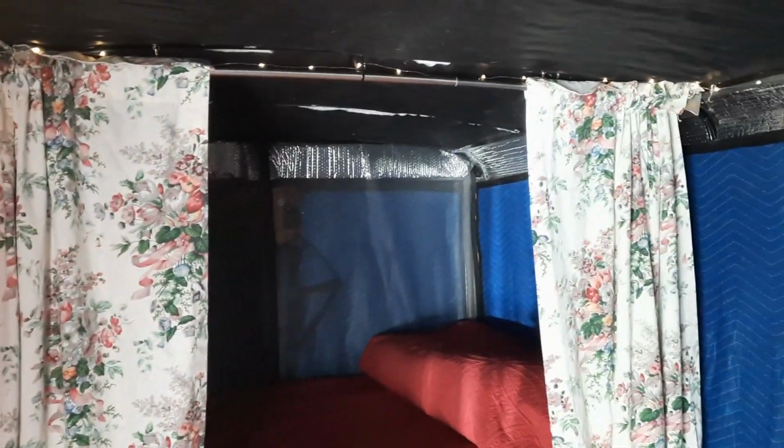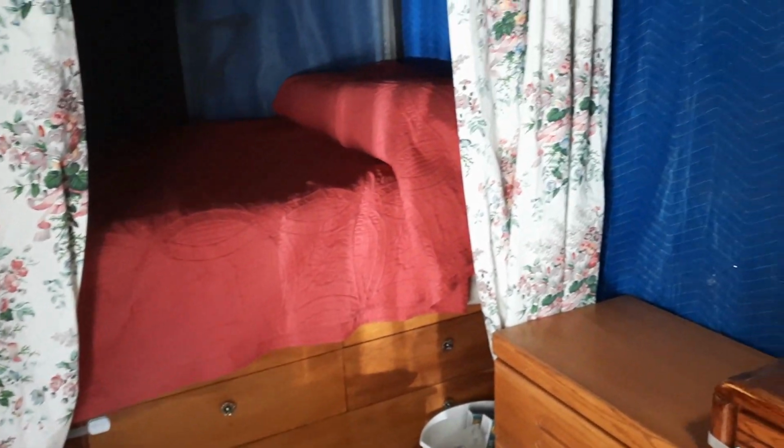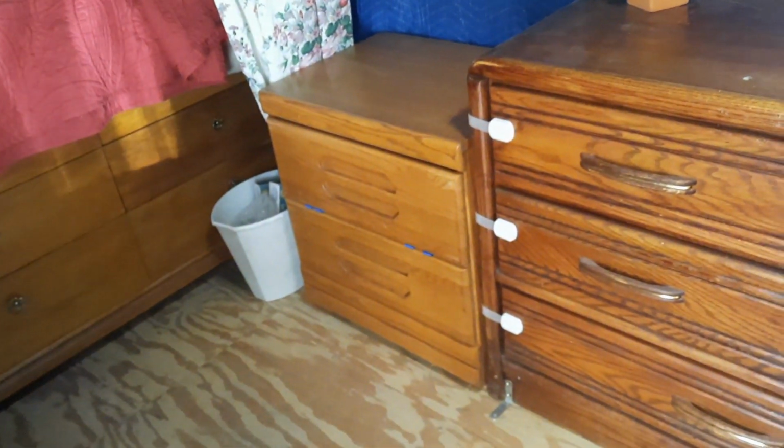So, here's the tour. Welcome to my new home. My second new home. That's the bed, obviously. That's the dresser I got from Goodwill. It's a commode. And I put things on the walls, I suppose, some shelves and things like that.